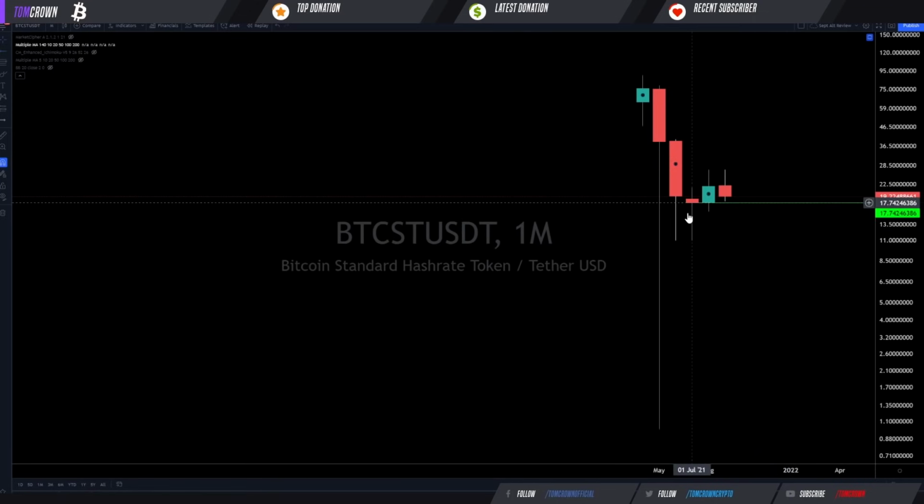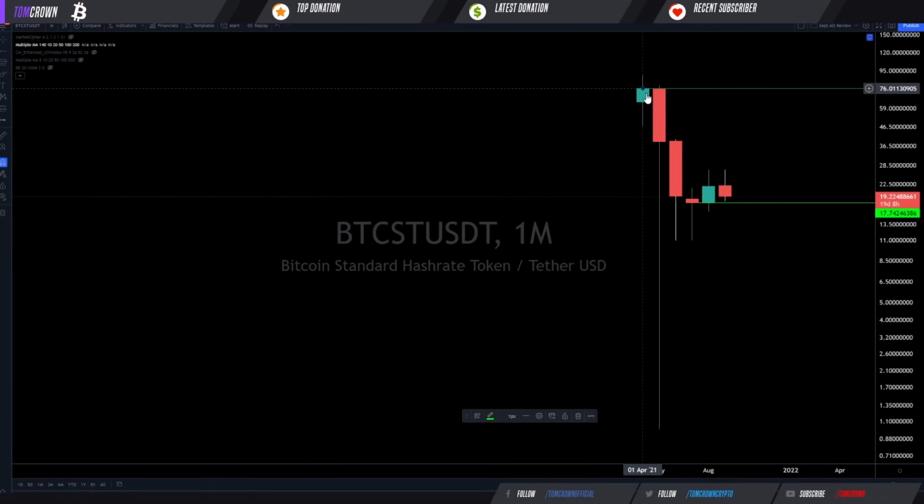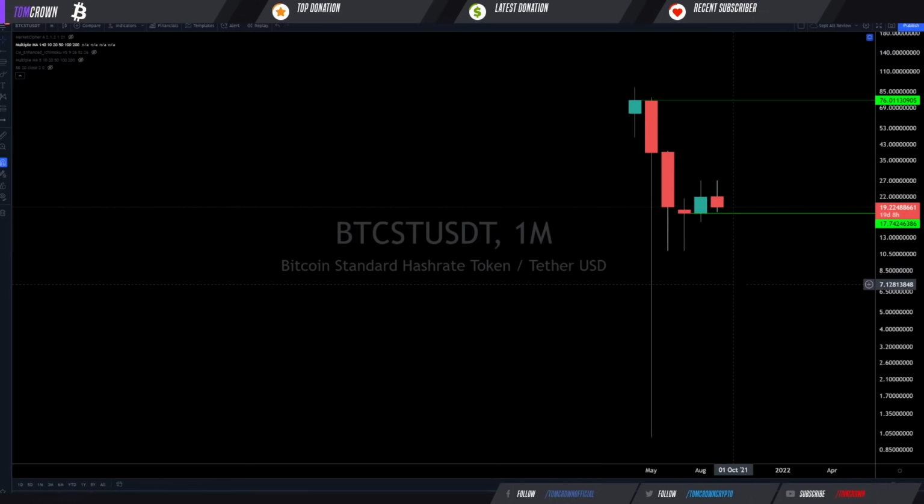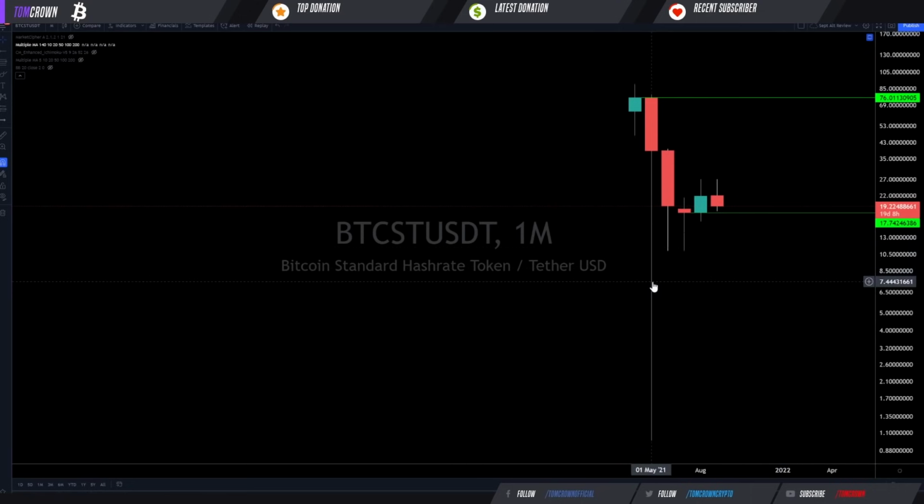BCHSTUSDT. It's a mouthful. Basically, this is a coin that I guess has attempted to peg to Bitcoin hash rate. This is going to be a strange one. I've been keeping an eye on it because I hope it has some kind of predictive ability, but I haven't seen enough of it yet. We do see support at $17.74 and resistance at $76. So there's a potential play there from that monthly support level back to that resistance. However, this is not a standard token, and while charts do tend to behave similarly, this is going to be a little higher risk here. This is not a trade maybe I would recommend.